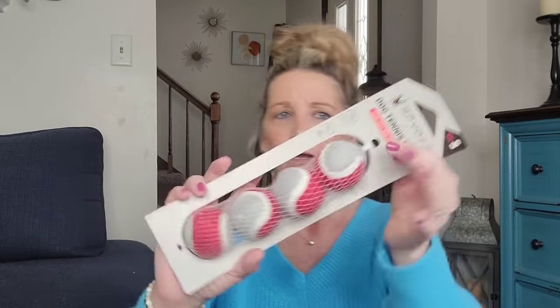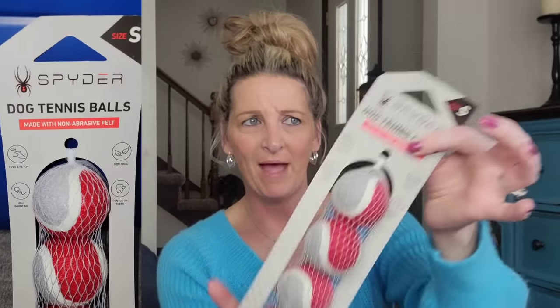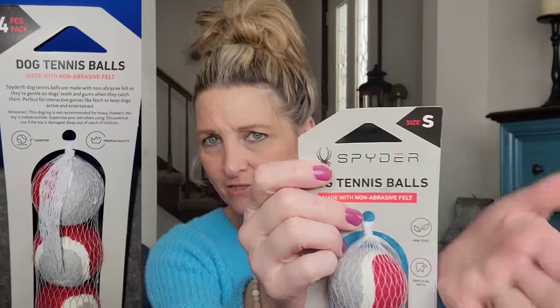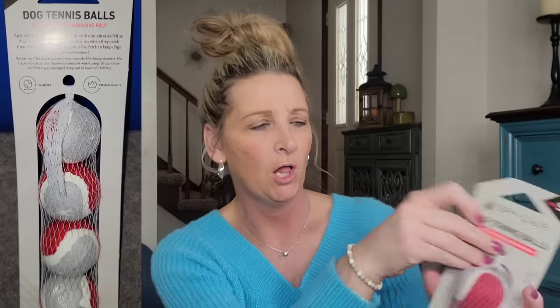My dogs are older, so they're not going to play with these, although Josie might, but she's real finicky. But this is a great brand. My husband and my son have the name brand of the spider brand clothes. This is the size small, made with non-abrasive felt balls for your dogs. It's a 4-pack. I don't know if they have any other sizes at the Dollar Tree, but all the ones that my Dollar Tree had were size small. They are hard, but when Ruby was a ball player, she liked the really soft tennis balls.